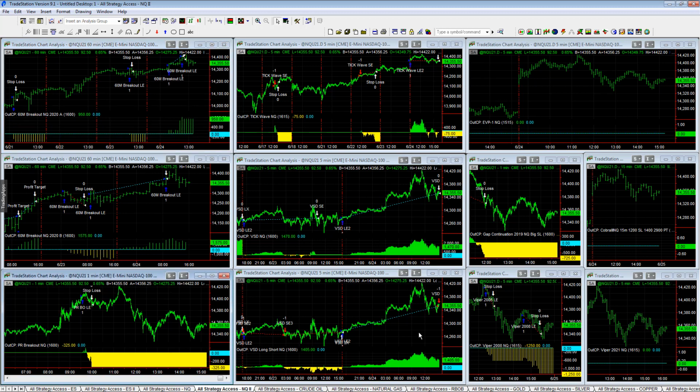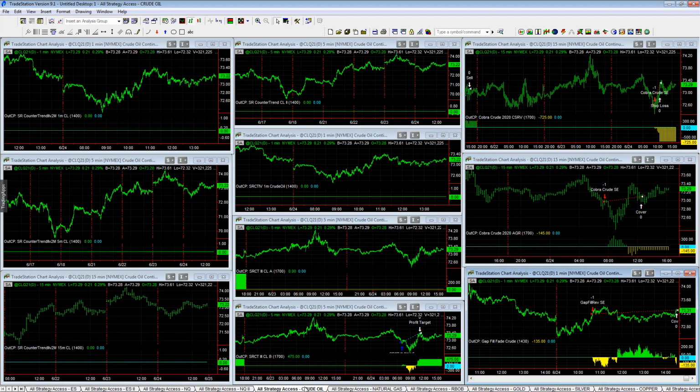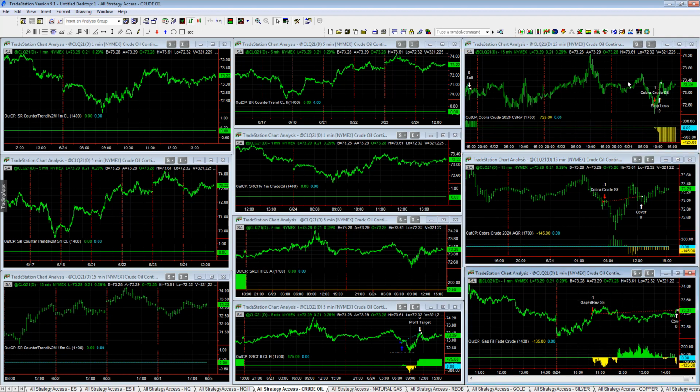PR breakout minus 325. Viper 2008 minus 1250. Gap continuation, big stop loss minus 725. Crude oil, SR counter trend 3, nice trade, plus 475. And the Cobra crudes, the aggressive minus 145, the conservative minus 725, and gap fill in reverse minus 135. All tried to short crude.